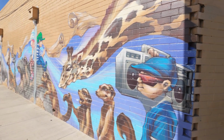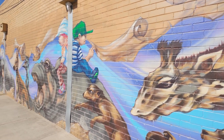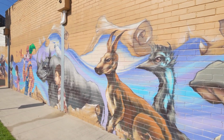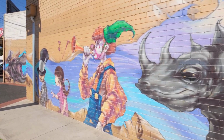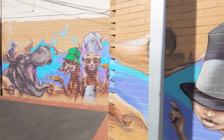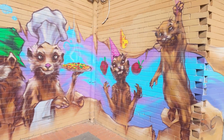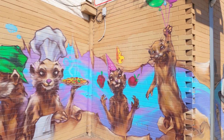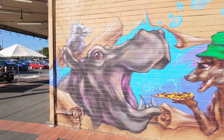Beautifully airbrushed mural. You have meerkats and giraffes, a hippo, and there are hippos at Werribee Zoo, kangaroos and emus, a rhinoceros and sulphur-crested cockatoos, which are local. Clowns, not so much. Don't get too many clowns at the zoo, except on weekends. And a meerkat feeding pizza to a hippo. Plus, meerkats celebrating a birthday. It's a beautiful little mural, wonderfully produced, and cute as hell. Beautiful style. Everything here is just 100% lovely.